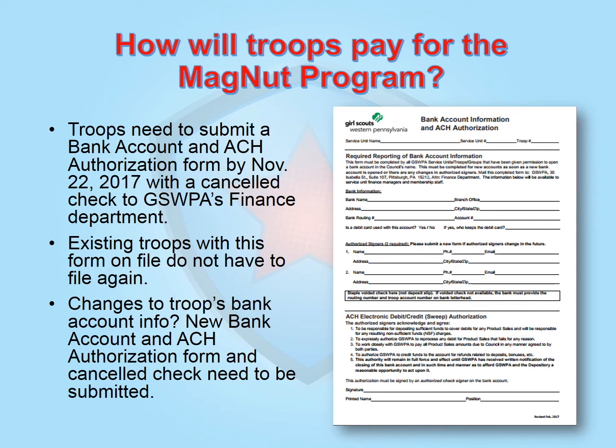An existing troop with a bank account information and ACH authorization form on file does not have to file again. If there have been any changes in the bank account information, such as a different bank, account number, or signers, a new bank account information and ACH authorization form must be submitted by November 22, 2017, with a canceled troop check. The form can be found at gswpa.org/forms.